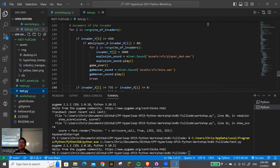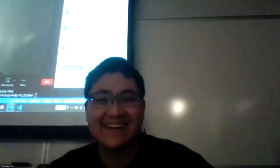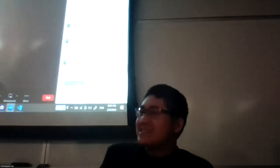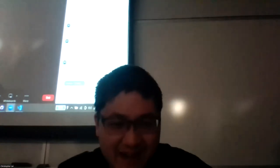Can you change the volume? You can change the volume. It's a mixer function. So again, if you want to see more functions, just look at the documentation for it. This is just a brief snapshot of what's going on. Oh my goodness, the documentation is horrifying. I'm not going to lie, I've been using... Yeah, it varies per documentation, but yeah, that's just what it is.